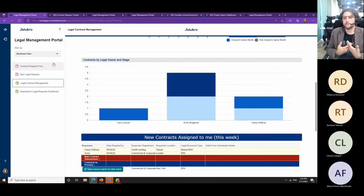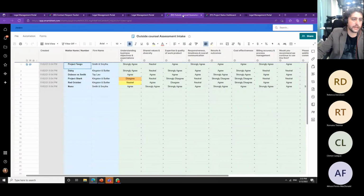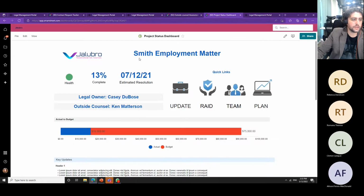Now let's say that you have a more complicated matter that you're working on, or one where you need to use the full tool set of matter management. Well, that's also available to you in Smartsheet. I'll give you an example of one called a project toolkit. Within that toolkit, we have a few sheets, a few tools that get used as they go through their life cycle. So here we have a dashboard that we've created for the Smith Employment Matter.